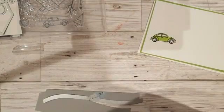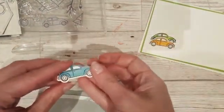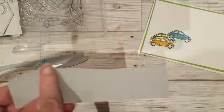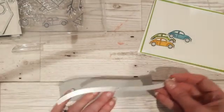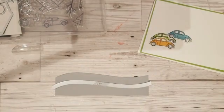So here's our car, and I've already done 2 others. I've used Mango Melody and Pacific Point. Now you can see that this die has cut this shape, which is really meant to be a snowbank type of thing, but I'm going to use it to create some road. So now I'm just going to lay it back down again, line it up, and grab my washi tape.